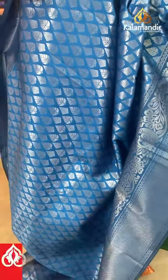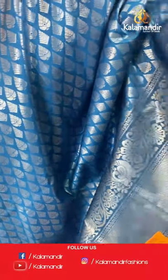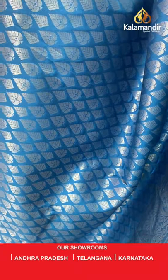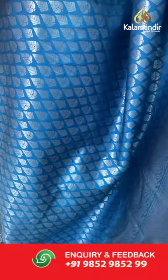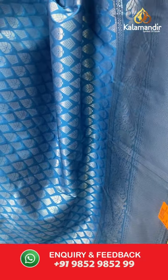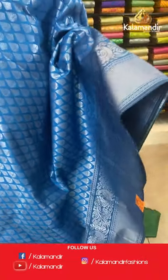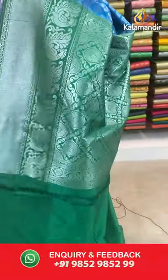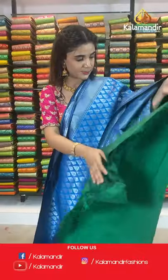Here we have a blue shade. Here we have a blue saree. The body is floral brocade. And we have self zari borders. With this comes a contrast rich pallu. And a plain blouse, which complements the blue very well here.